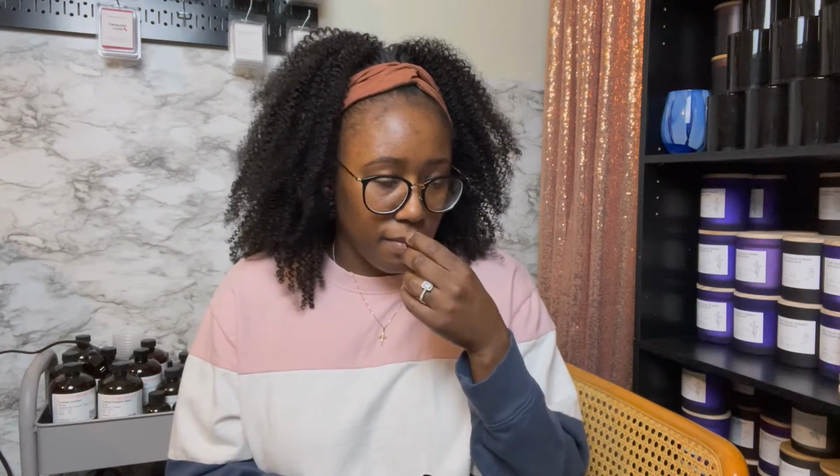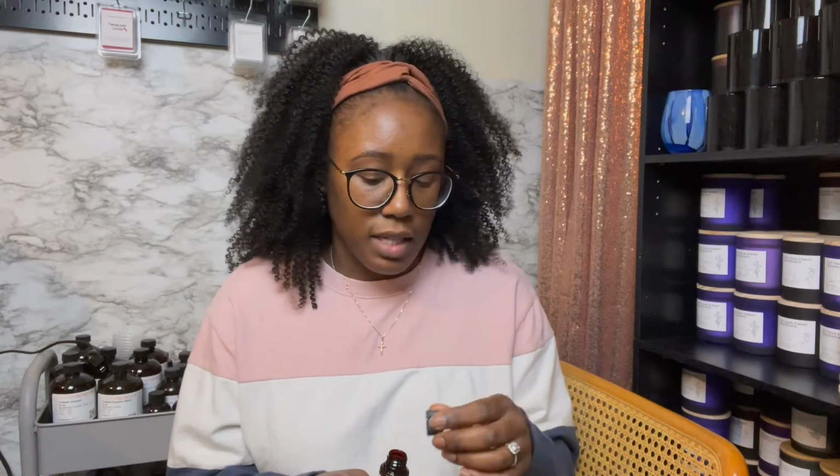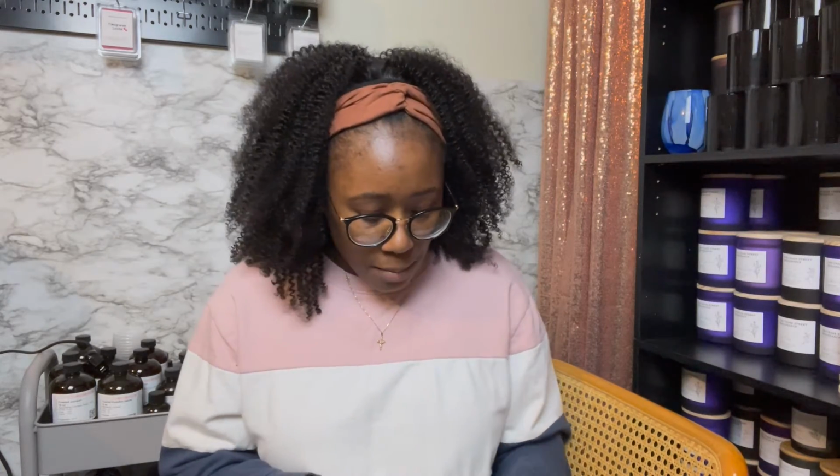The first one I have is mistletoe from CandleScience, and I'm not a big mistletoe fan. It's very Christmassy, obviously. It smells like a Christmas tree. I don't really know what mistletoe smells like, but it's not fake Christmassy. It smells like a Christmas tree. That's all I can really say about that one. I have not made anything with this fragrance oil yet, and I don't think that I will.